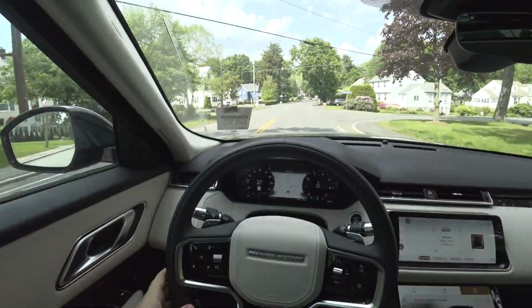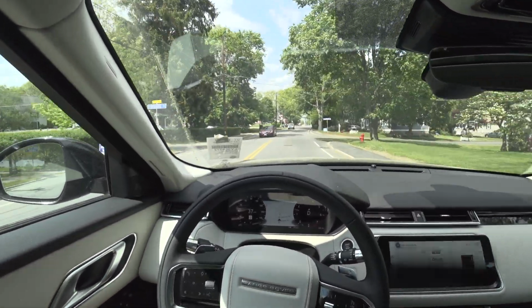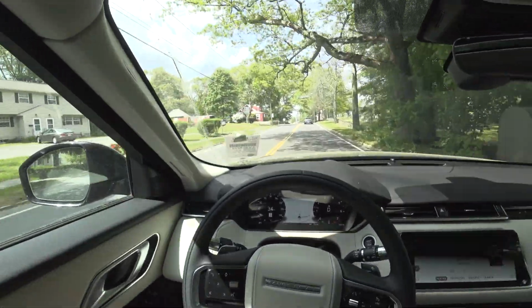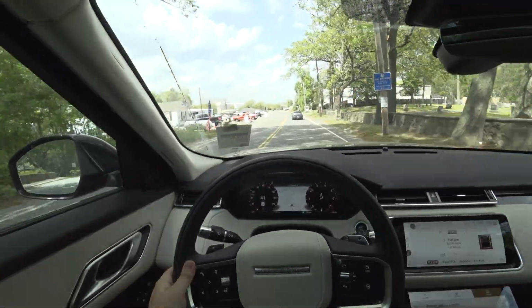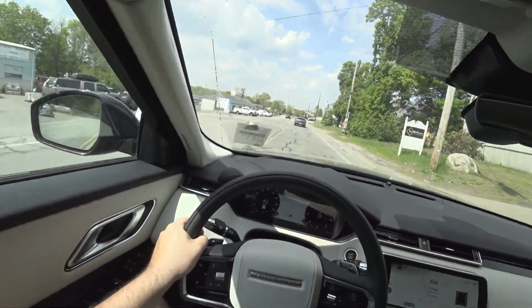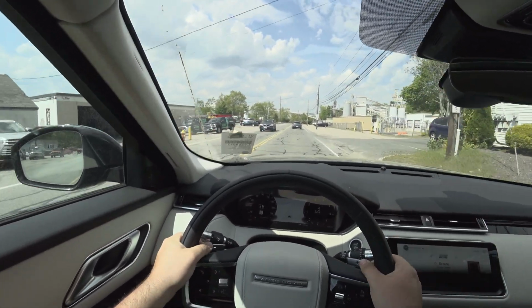Now, of course, this isn't an F-Type, but I can hear the cracks and burbles. They're being toned down by the muffler, but I can hear them. They're not nearly as loud as they are in the F-Type, but I can hear little ones.